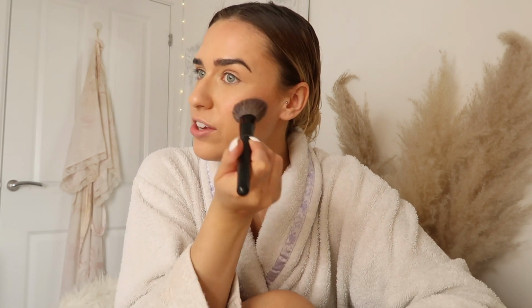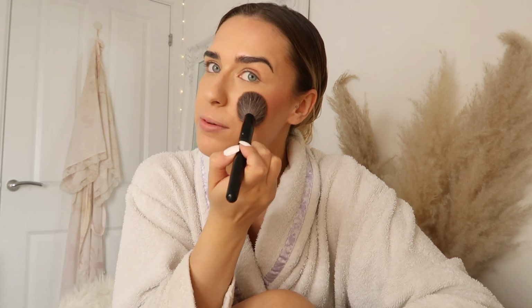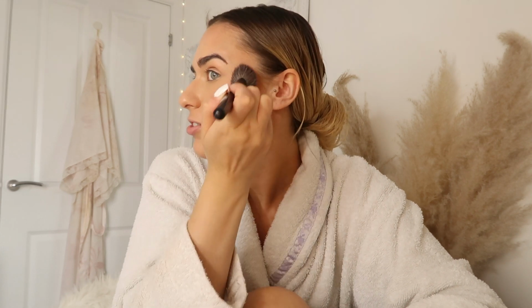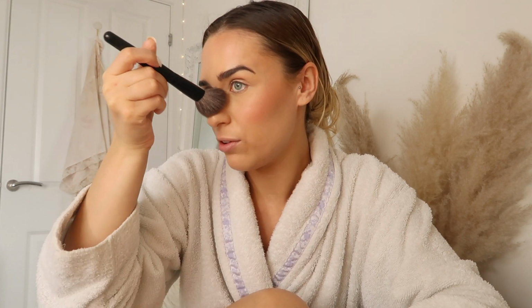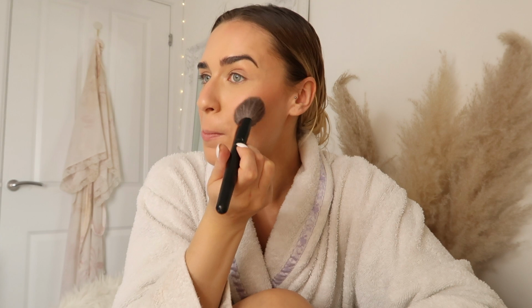So yeah, I never used to use blush, and since I got this one I just absolutely love it, and I feel like it makes you look really sun-kissed and just nice and fresh, which I especially really like for this time of year. So yeah, I love using blush, and I put a little bit on my nose as well. It makes it look a bit sunburnt.